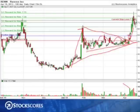I sold it right here at the top, just under the top, $7.41. Because on an intraday chart, the stock was going straight up and it started to break its upward trend line. So I dumped out of that one, 24.5% in 5 days.